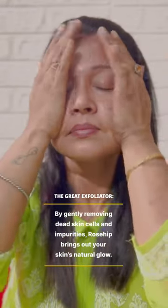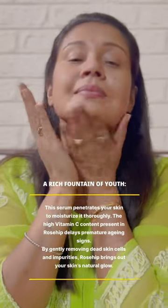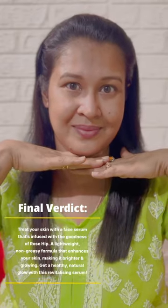With the goodness of rosehip, almond oil, vitamin E, sesame oil and jojoba oil, it delays premature aging signs, reduces puffiness, protects your skin from free radicals, protects from UV rays and pollution and also regulates sebum production.